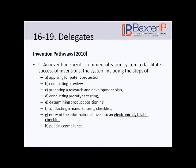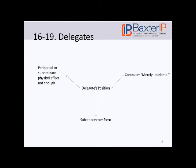Okay. So it's unfortunate that this assertion was made that computers are merely incidental, because I think it sent examiners off at a tangent. In the next example, you'll see how if you file a computer-implemented claim, what the examiners do is they take out the computer and say, what's left is a business method. Okay. So these are the first two arguments that the delegate has said, that peripheral things are to be excluded, and when it comes to software or computer implementation, the computer is merely incidental. Okay.